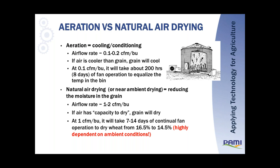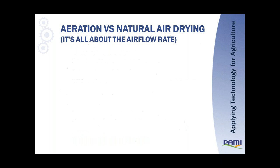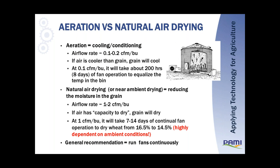Natural air drying, if we're harvesting tough, we can get some reduced moisture in the grain as we put it in the bin with higher airflow rates if the air has capacity to dry, which I'll go back into a little bit more. But we want airflow rates up around 1 to 2 CFM per bushel, depending on the commodity. But once again, ambient conditions really affect. So if we have cool, humid weather, we're not going to achieve the same drying. But as a general recommendation, if you can, run your fans continuously to keep the grain bulk conditioned, cool temperatures, and evenness throughout the bin.